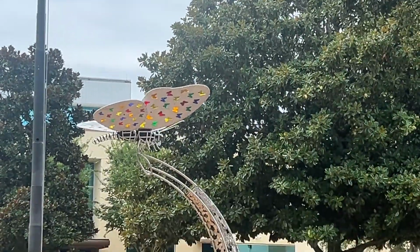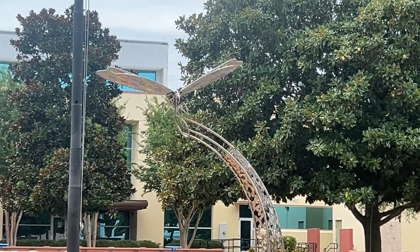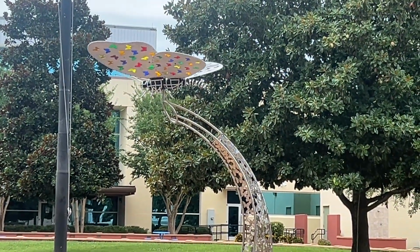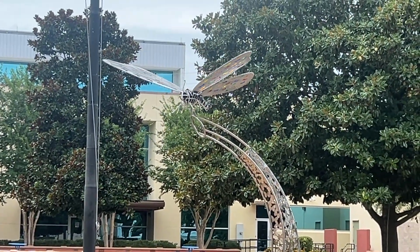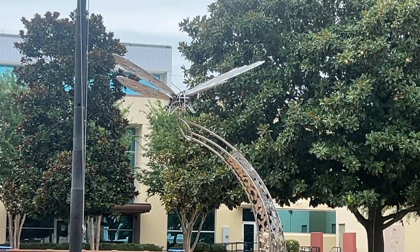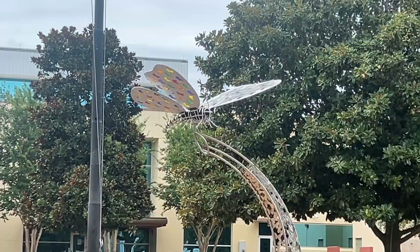Hold on. Okay. There's the butterfly. And look, I don't think I've ever seen it turn before, but it's windy enough today to turn. Oh, yeah. Isn't that beautiful? I've never seen it turn before. I never have either. We never knew it was an animated sculpture. No, it is gorgeous. Isn't it beautiful? Is it a butterfly or is it a dragonfly? I think it's a butterfly. Okay. But I'm not sure. We'd have to look at the plaque.